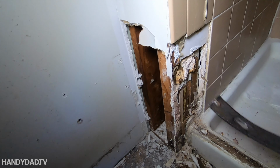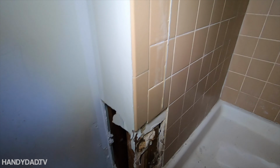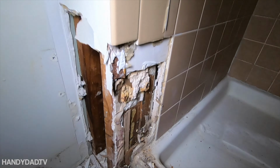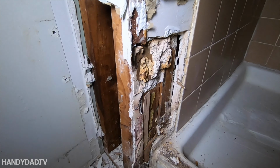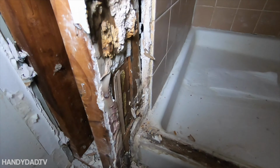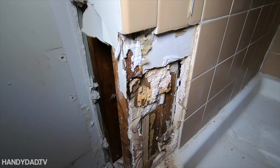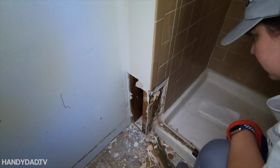Yeah, it was wet. You could see it's tile right on top of sheetrock with no waterproofing at all. And it lasted, geez, how old is this house? 50 years? I don't know. It's not like it went through to the basement, but it soaked into the wall and rusted all the nails. And that's why we had loose tiles. Yep.